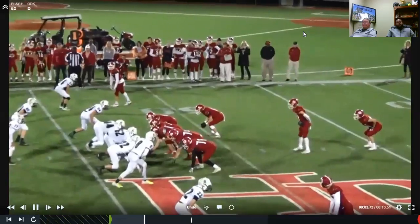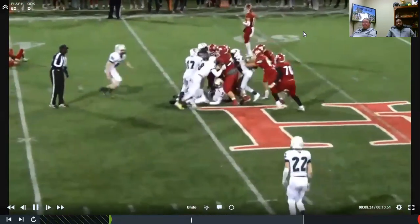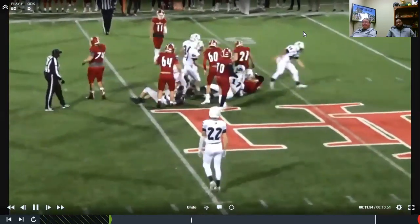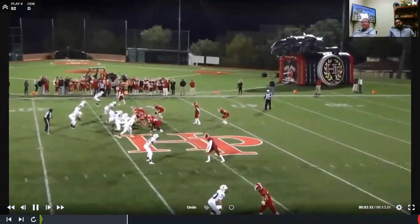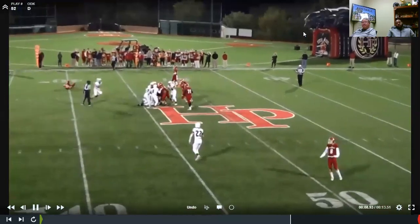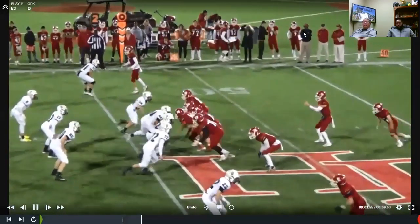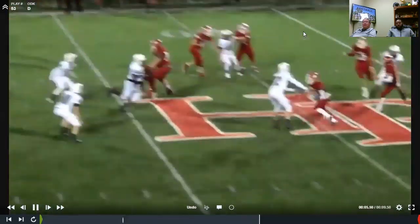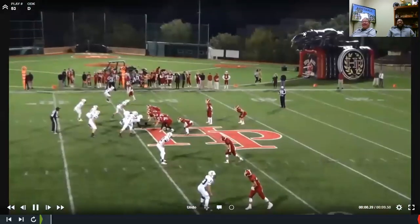I think they hit us with some targeting calls, which, I don't know. Yeah, their whole sideline was begging for a penalty there. A lot of bears in the mix there. Team tackling. That's good football there. That's good. Faked everybody out of that cameraman.